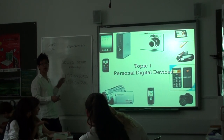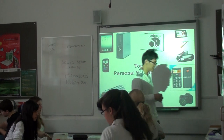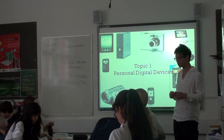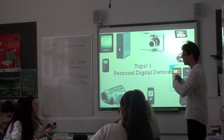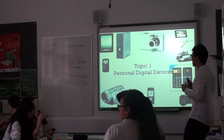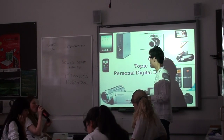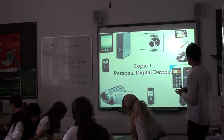Obviously, the bigger the number, the more pixels, and the more pixels means what? Good, the image is clearer. It doesn't mean the screen is bigger, it just means it's clearer. Higher resolution, that would be good as well. Yeah, higher resolution would be good. Yes. What else do we have?